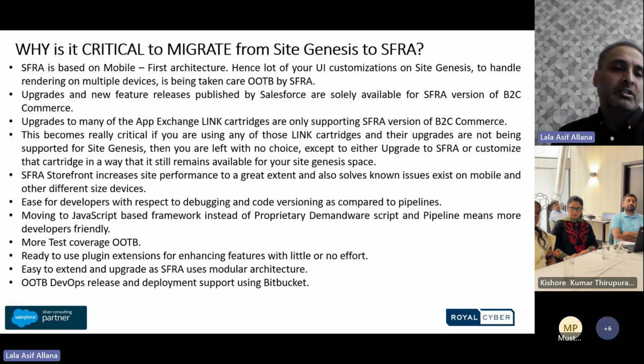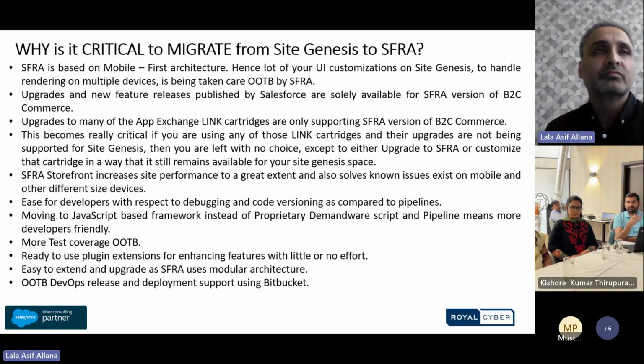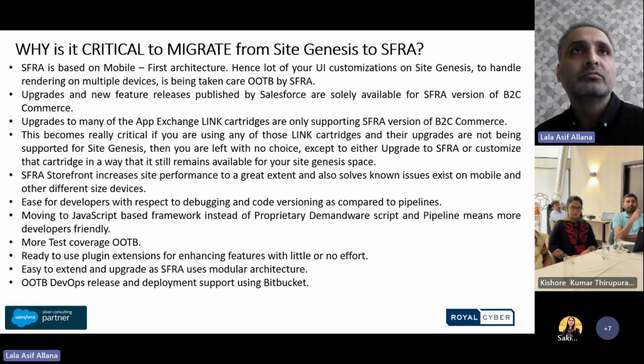So I'll ask Usman, what is your viewpoint on why a customer, especially the ones who are on Sitegenesis, should look at migrating from Sitegenesis to SFRA? Why is it important? Asif, you have worked with Sitegenesis as well. You know very well that it is not mobile first. So the customers have been frequently asking their developers to develop a separate site. I have seen many customers still using a separate site for mobile, hosting one separate site for mobile and another for regular web code, right? So it is not mobile first friendly at all.